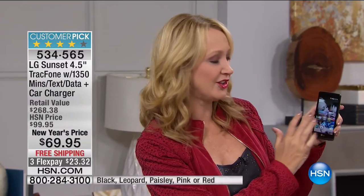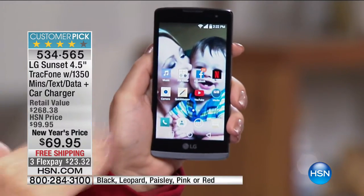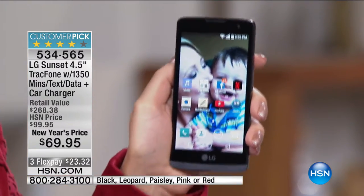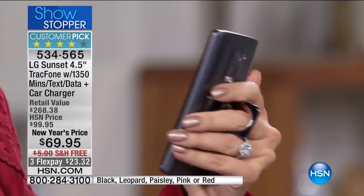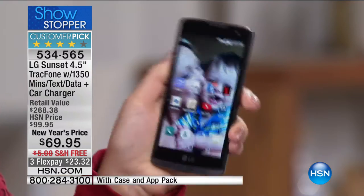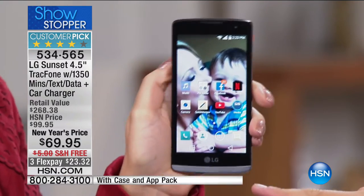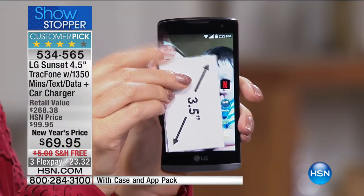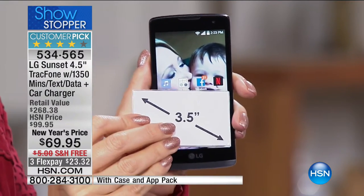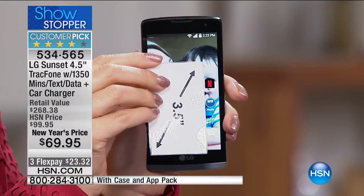And look at the gorgeous LG Sunset, one of our all-time top-selling phones here at HSN. You're getting that big, bright, beautiful 3.5-inch screen. Love the ambidextrous keys. No, sorry. You mean 4.5-inch screen. Oh, what'd I say? I said three? That's the old school 3.5-inch. Oh, 4.5-inch screen is so much bigger. Thank you. I'm choking to death. Then the tiny little 3.5-inch screen that you see right here.